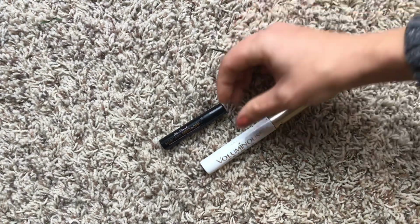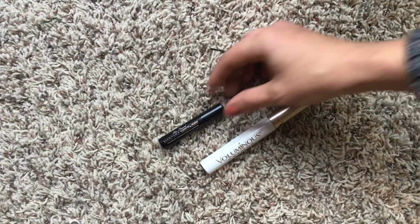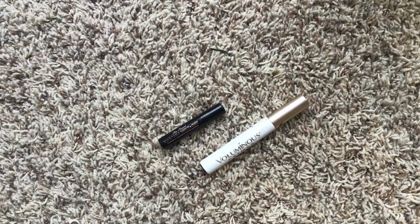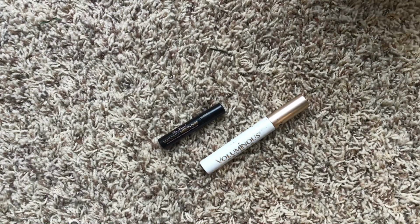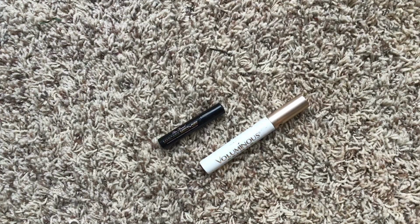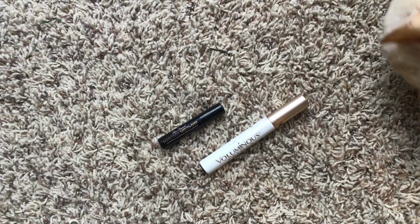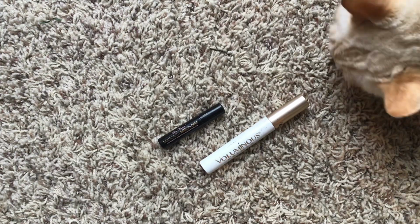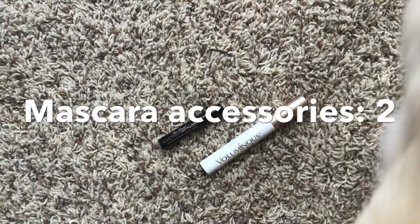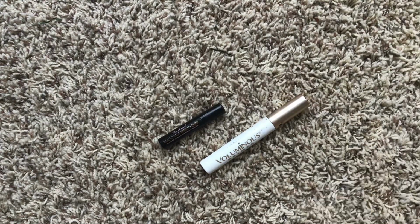So I also have this Too Faced mascara melt off, which I got as a sample. You can run it through your lashes and it melts off waterproof mascara, and it does work really well. I reserve it for when I know I'm going to be using waterproof mascara. I'll pack that with me. So yeah, for mascara accessories, we have 2. And by the end of the year, maybe none.